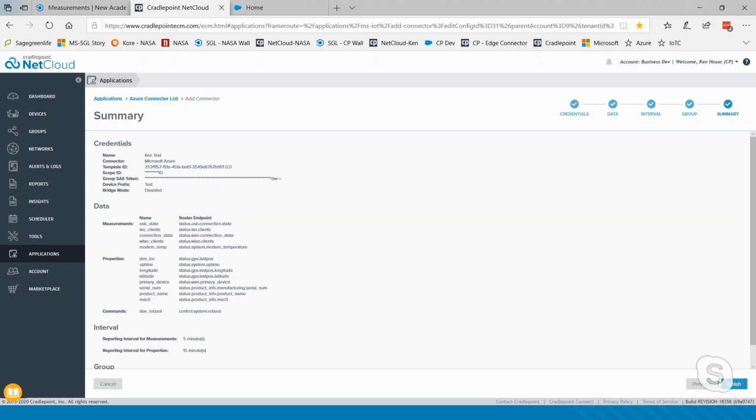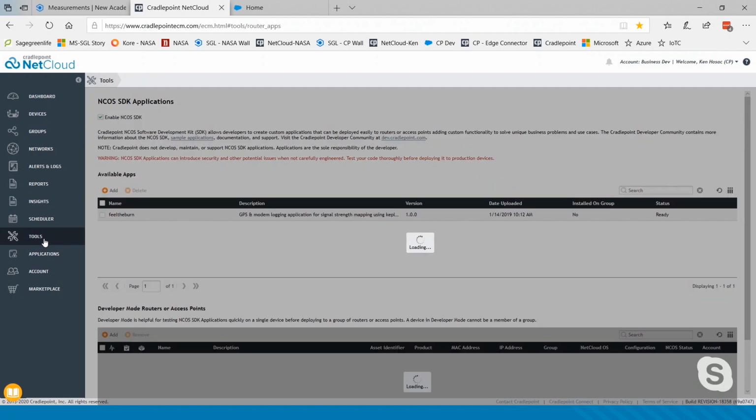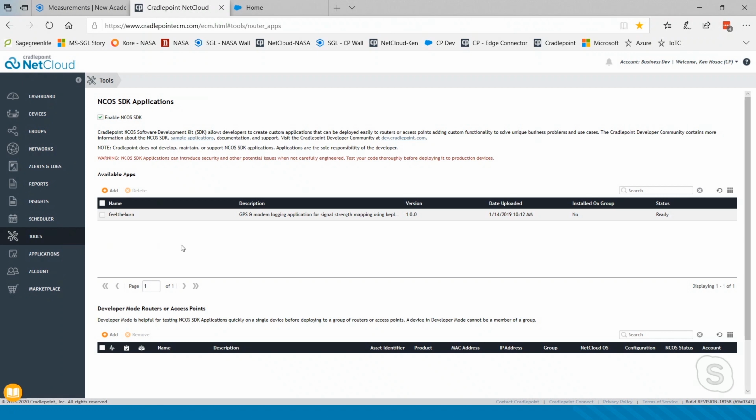All right, so then the next thing you want to do is create, in the case of Sage Greenlife, they wanted to do some lightweight edge computing using an application that would reside on-premise in our router. We have an SDK that enables you to create that application. In their case, they used Python, and their sensors are attached over serial over USB to the Cradlepoint router.